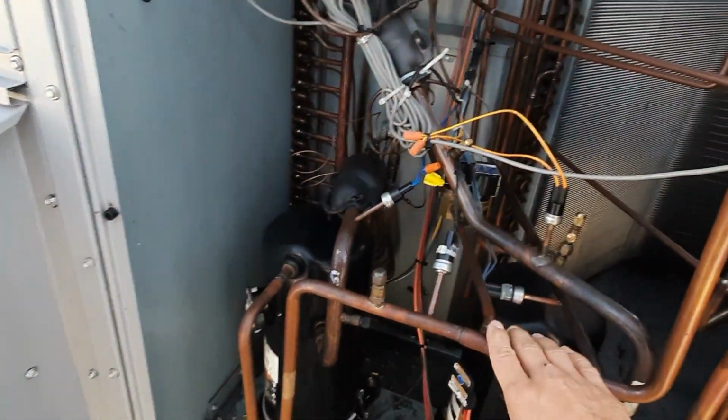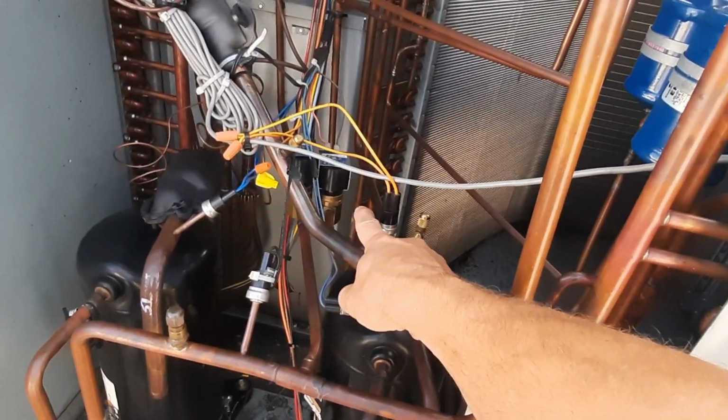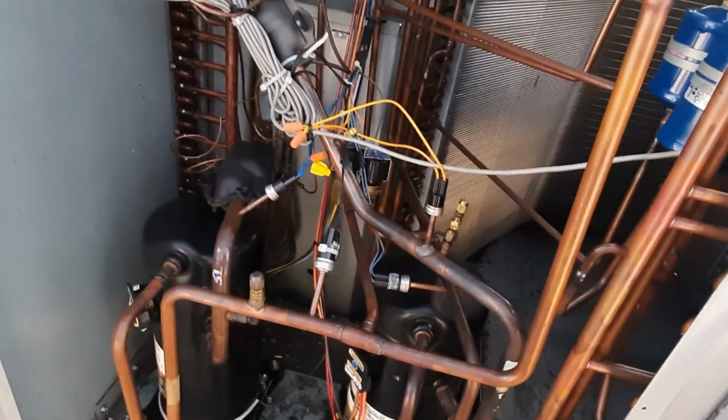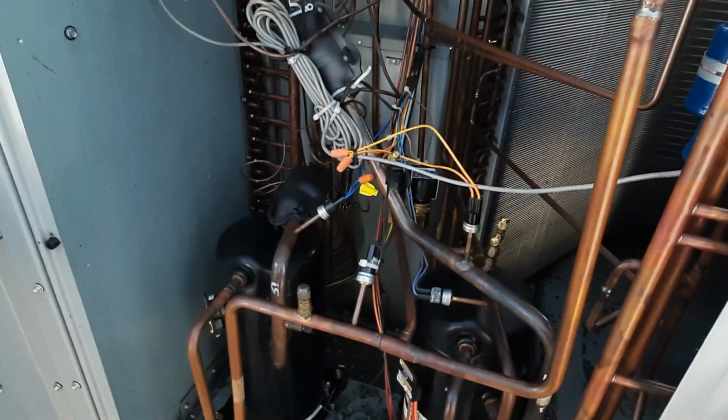So this one was froze up. This guy here is stuck in reheat. So that solenoid valve is actually bleeding through. So I'm putting hot gas through that coil. And obviously putting hot gas through there, this one froze up. I wasn't cooling, I was actually heating the air.